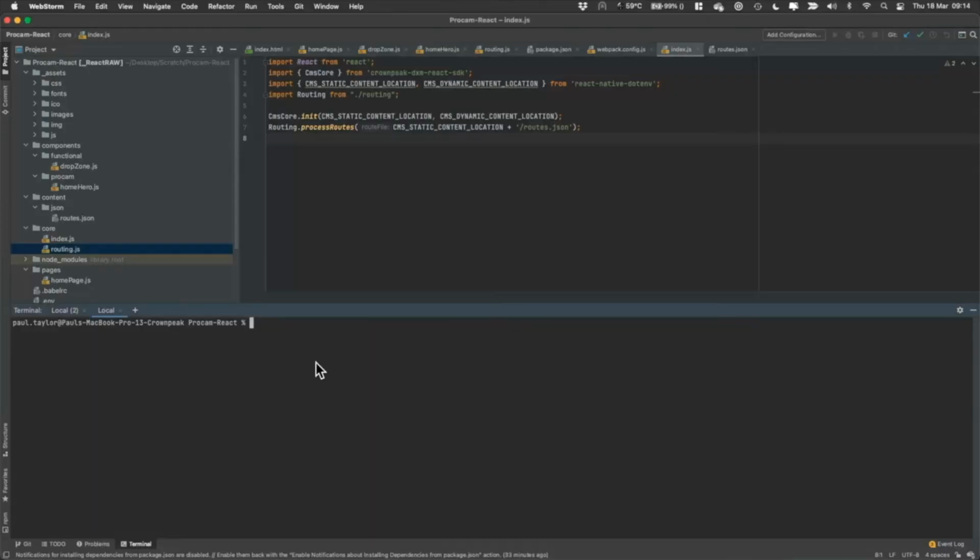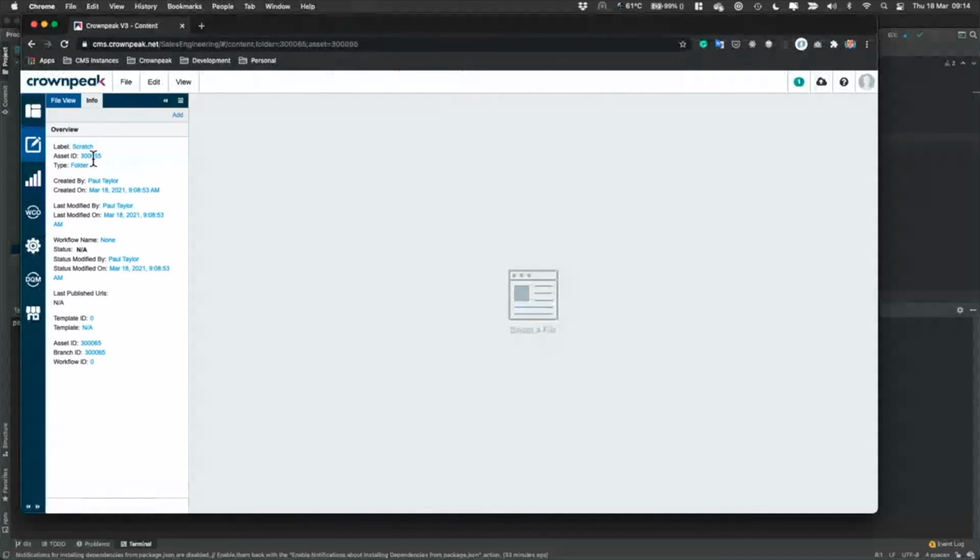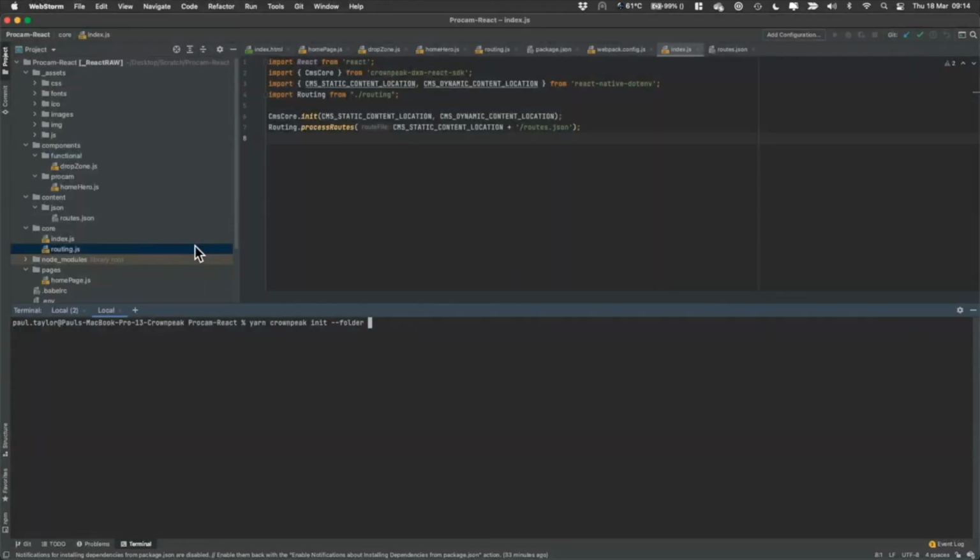So now I've got that information inside my environment file, I just need to run a yarn Crownpeak init, which initializes our project. I have to give it the parent ID of the folder that I want that content to go in. So just flicking back to the CMS, I can see that the asset ID of my Scratch folder is here on screen. So I copy that to my clipboard and I paste that onto my command line.